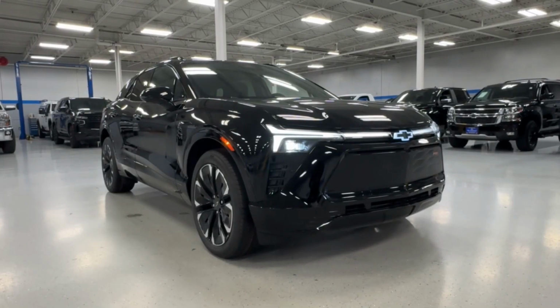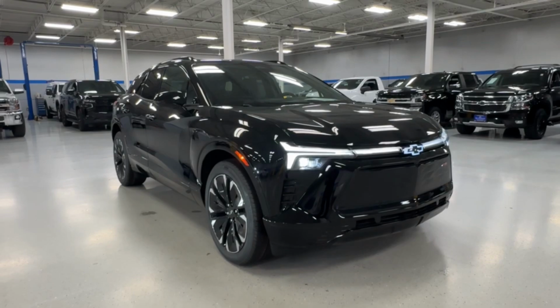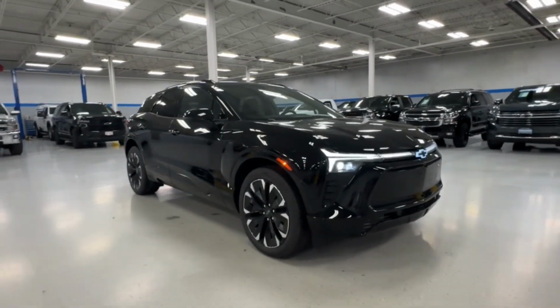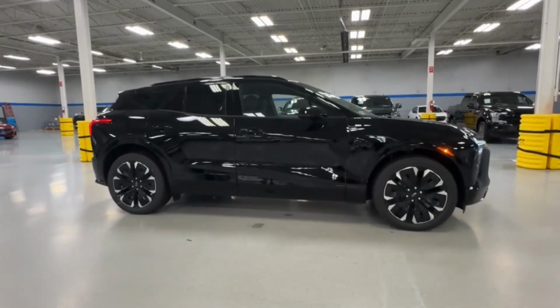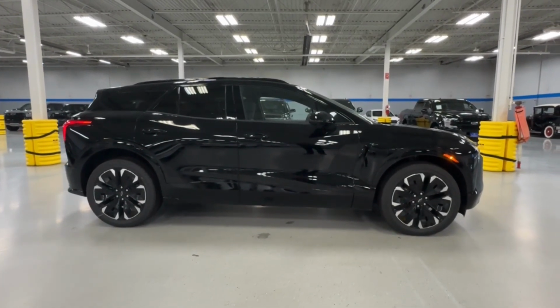This could be the car for you. The 2024 Chevrolet Blazer EV. Check out this boldly stylish Chevrolet Blazer LT all-wheel drive EV, equipped with a regenerative braking system. Its Ultium battery technology offers flexible charging speeds, including DC fast charging and an impressive range.